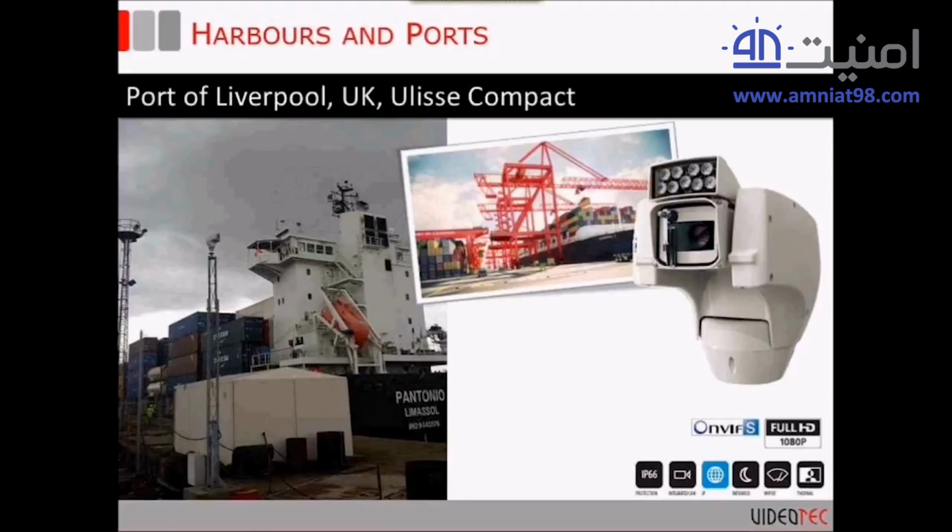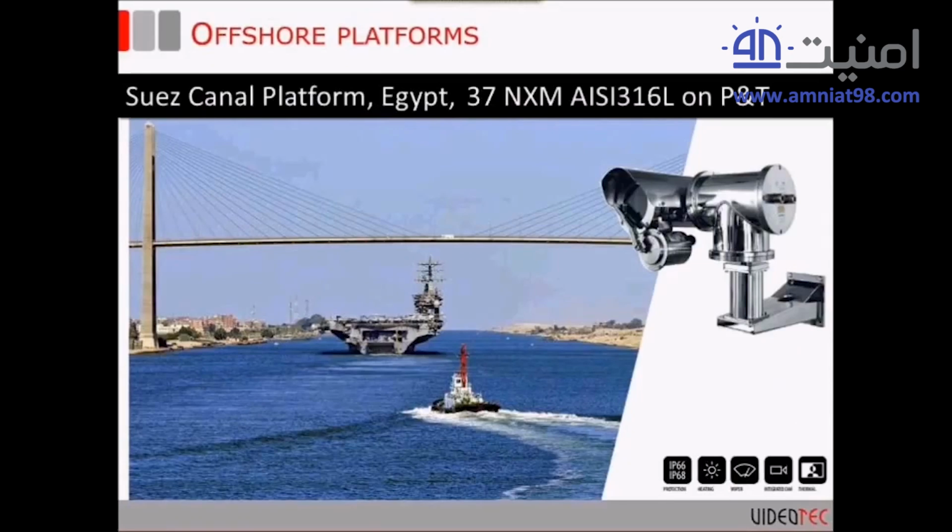We do a lot in the marine industry. Not every application might use our stainless steel applications, so I just wanted to fit something in here to show you how a different type of our equipment is being used in this environment.